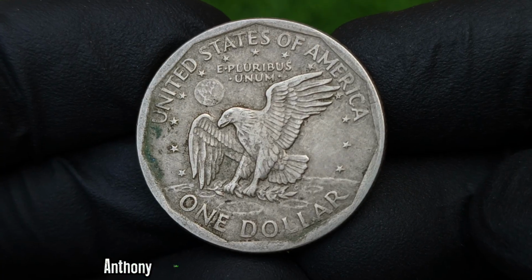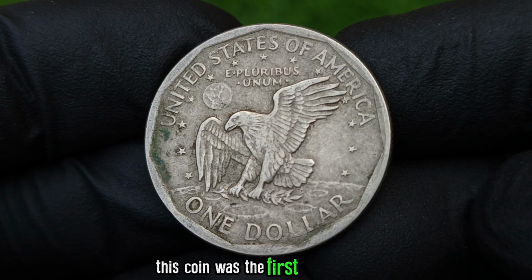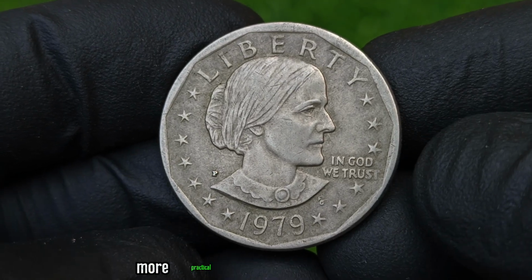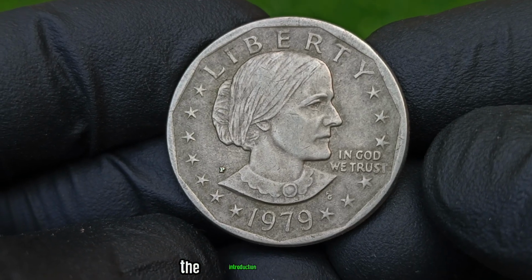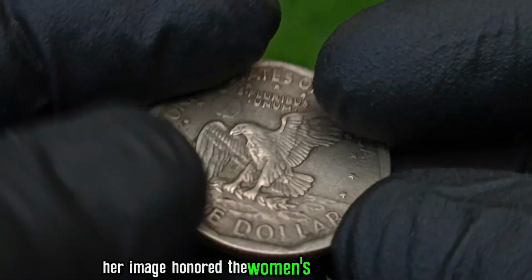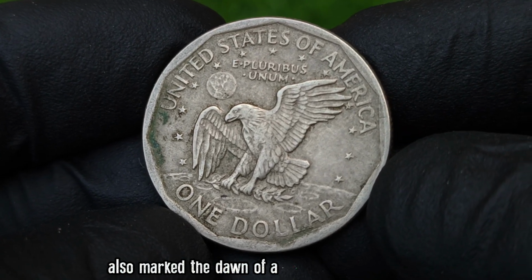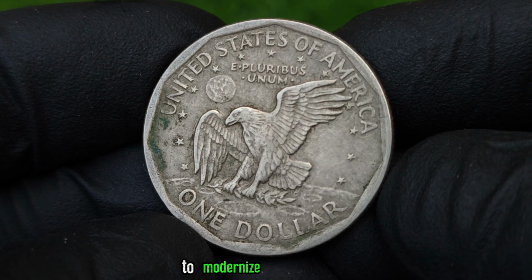The historical context of the 1979 P Susan B. Anthony dollar adds remarkable depth to its charm. Minted at the Philadelphia Mint, this coin was the first in its series and marked a departure from the larger Eisenhower dollar that preceded it. At the time, the United States sought a smaller, more practical dollar coin for circulation. While the attempt was met with mixed public reception, the introduction of Susan B. Anthony herself was groundbreaking. Her image honored the women's suffrage movement, making this coin a tangible connection to the broader struggle for equality. The year 1979 also marked the dawn of a new era in U.S. coinage, as the Anthony dollar symbolized the government's effort to modernize money usage.